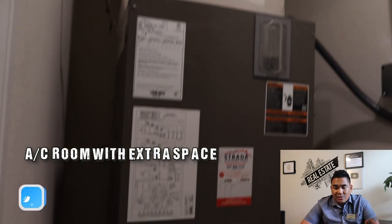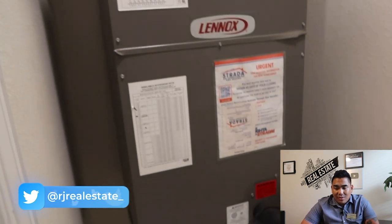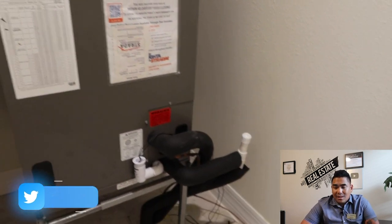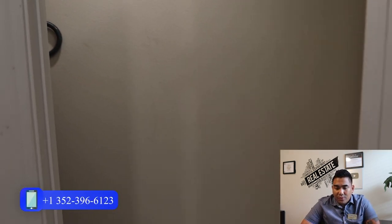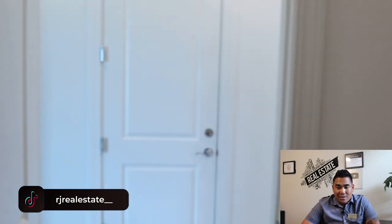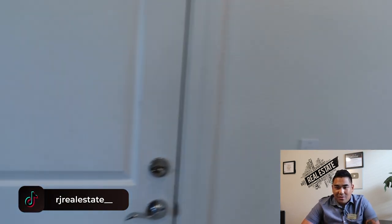And this particular room is your AC room, which I just entered. And it is not just the AC room; you will have a space opposite of that AC room where you can store some stuff if you would like to. Overall, this laundry area is really good and very spacious for a laundry area and utility room.